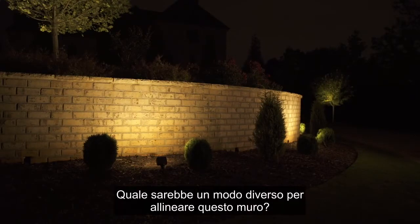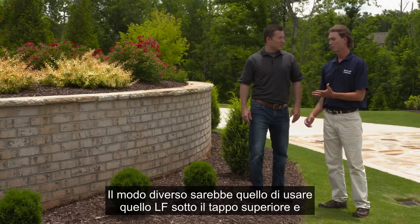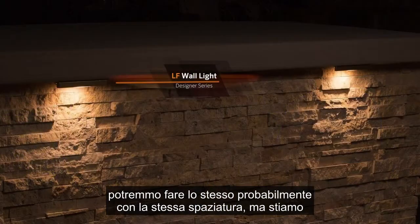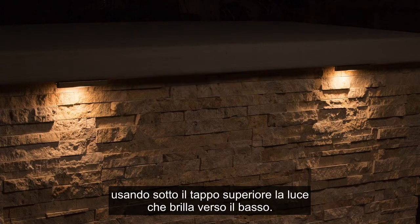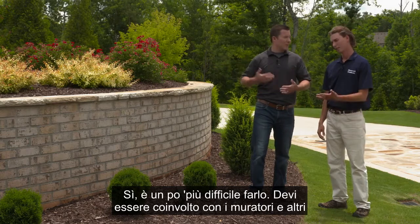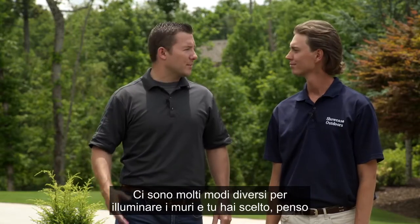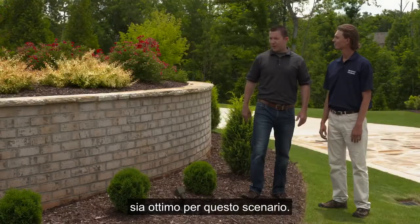What would be a different way to light up this wall? The different way would be we could use the LF1 under top cap, probably the same spacing, but we'd use them under the top cap, with the light shining down. Yeah, a little bit harder to do that. You have to be involved with it. That's correct, with the masons and other groups involved in that section.